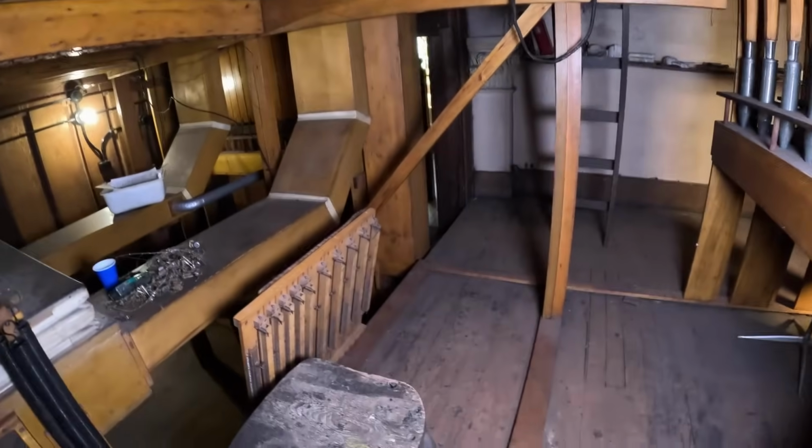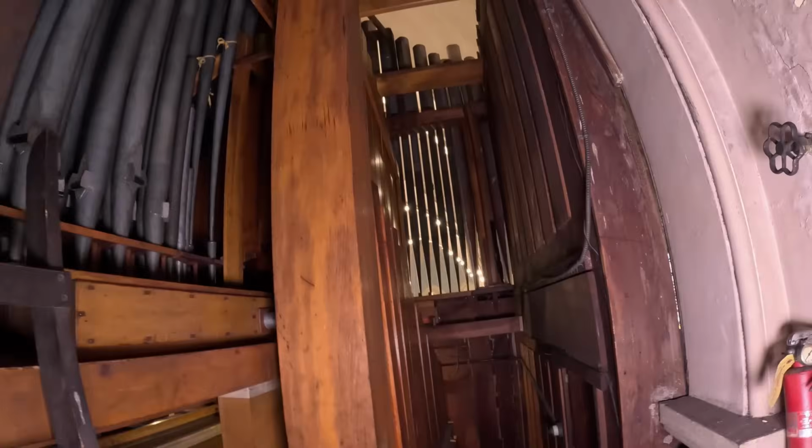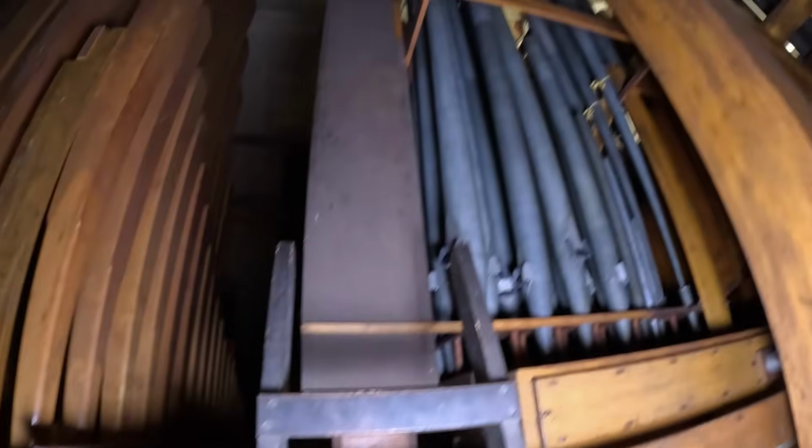So crawling under here, we can see some of the old switches that have been replaced with solid state. And this ladder takes us up to a walkboard. It goes up to the level of the pipes. So we're going to climb up. Now we're on that walkboard.